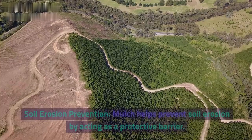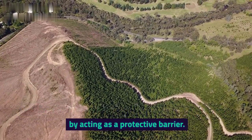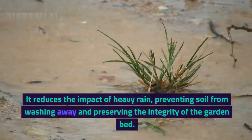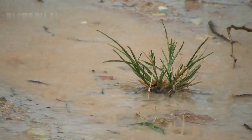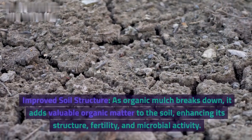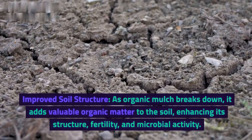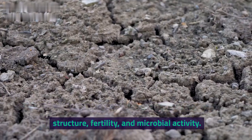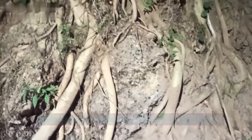4. Soil erosion prevention. Mulch helps prevent soil erosion by acting as a protective barrier. It reduces the impact of heavy rain, preventing soil from washing away and preserving the integrity of the garden bed. 5. Improved soil structure. As organic mulch breaks down, it adds valuable organic matter to the soil, enhancing its structure, fertility, and microbial activity. This creates a healthier environment for plant roots.